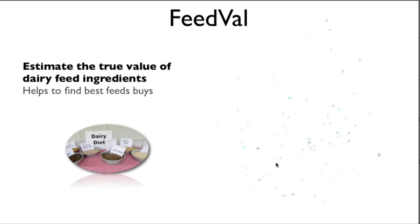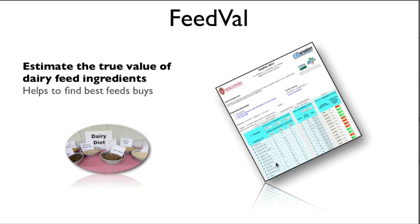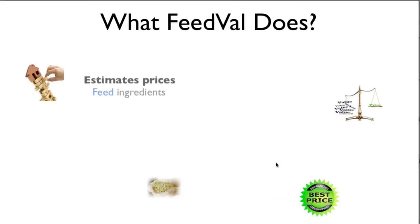Let's move on in the interest of time, and let's change gears to FeedVal. FeedVal is a tool, like you're going to see in a moment, that estimates the true value of dairy feed ingredients. In a nutshell, it will help practitioners find the best dairy feeds to buy, and therefore save lots of money in feed costs. As we all know, feed is probably the most important cost in any dairy farm system.